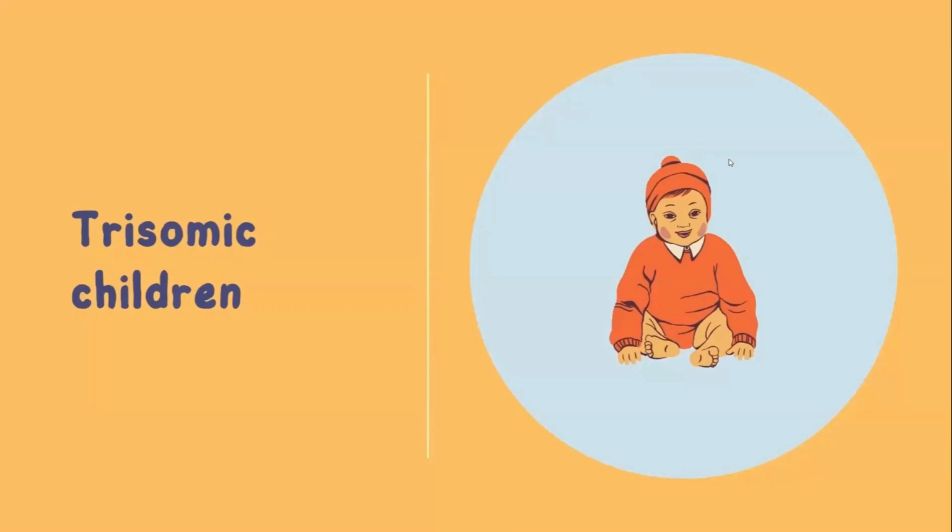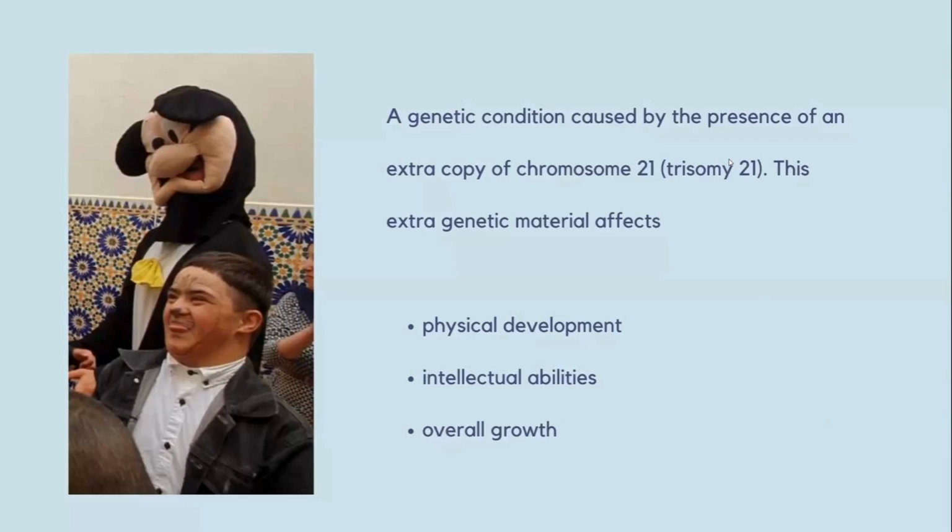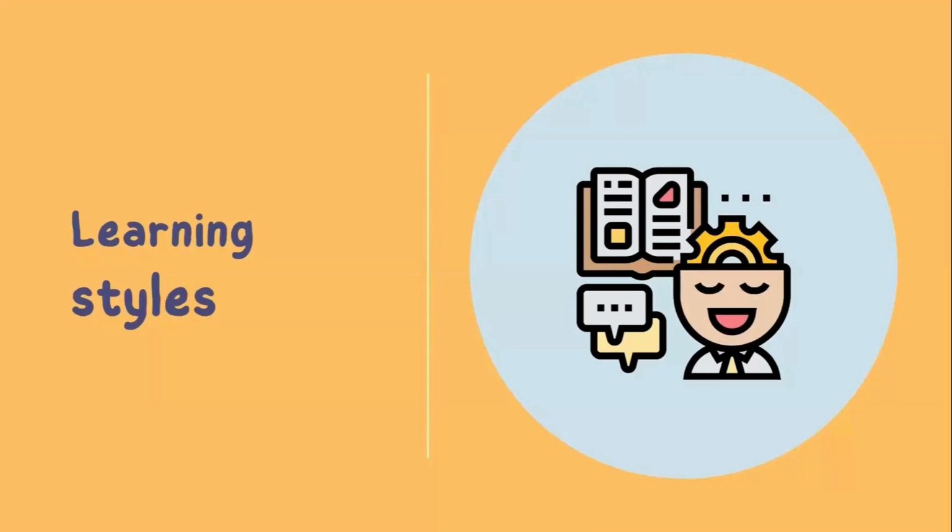Well, trisomic children, also known as Down syndrome. It's generally a genetic condition caused by the presence of an extra copy of chromosome 21. And here, unfortunately, it affects a lot of physical development, intellectual abilities, and overall growth, and that's why they need a lot of care. Now, let's see some learning styles that this association targets.